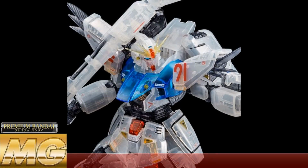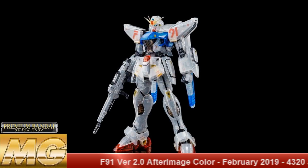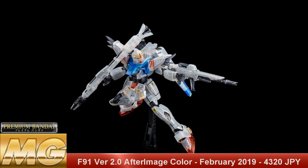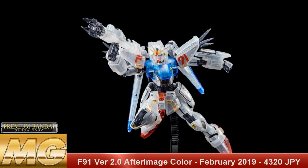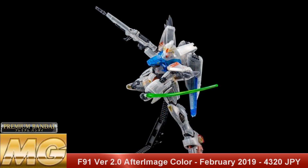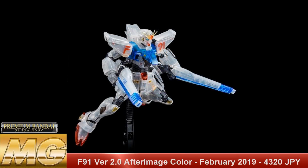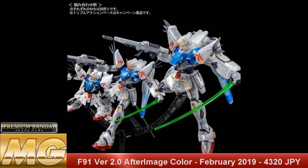Next, we have the P-Bandai Master Grade 1/100 Gundam F91 version 2.0 After Image Color. This will be released February of 2019 with a list price of 4,320 yen. That's it for the latest kits coming out for this news.